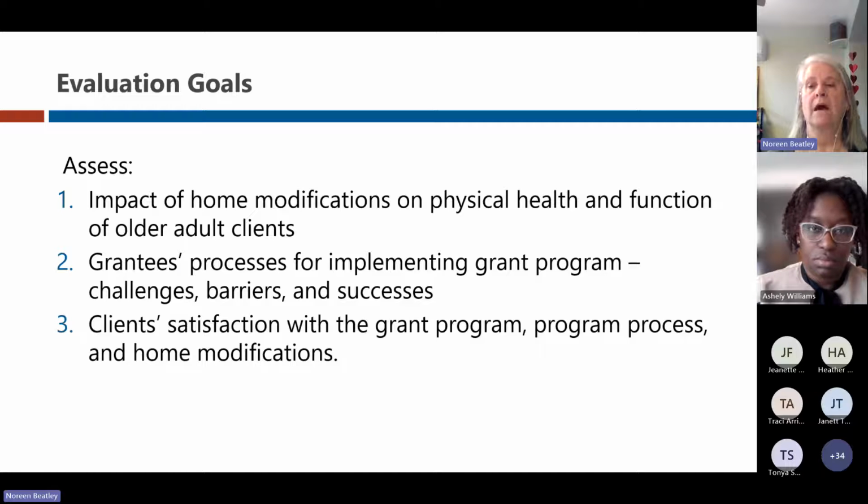So the process side of the evaluation is going to look at variations in how you all implement the program in your respective communities. So we'll be gathering major lessons you learn as you work with the program, summarizing your biggest challenges, barriers, and successes, and asking how you overcame them. We're also going to be interviewing clients, asking about their satisfaction with the program, processes, and the home modifications that they received.